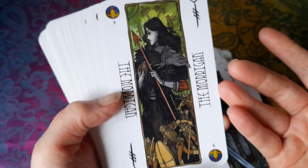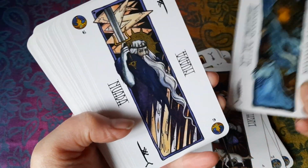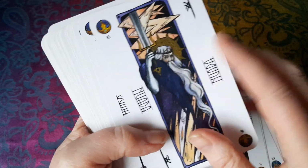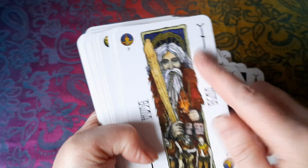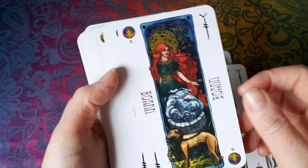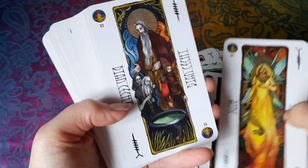Some figures that we know well, like the Morrigan, and Lugh, Manannán mac Lir, the God of the Sea, Nuada Silverhand, Ogma. We're just speaking of Oghams, and you can see there's Oghams on these cards. Brigid, Anya, but I have no idea what to do with this deck, how to use it, what the system is. There's no book. The website doesn't tell you how to use it either.